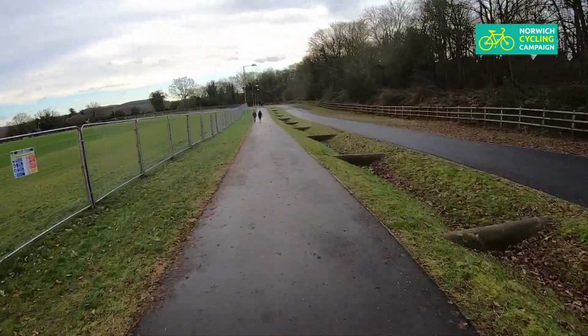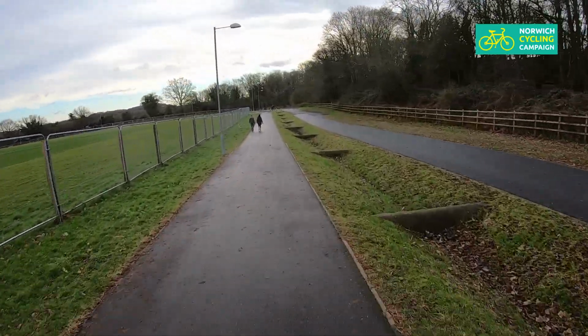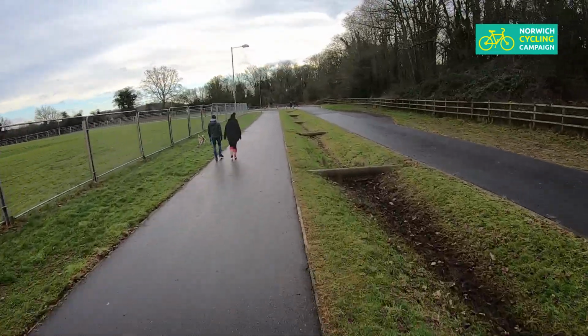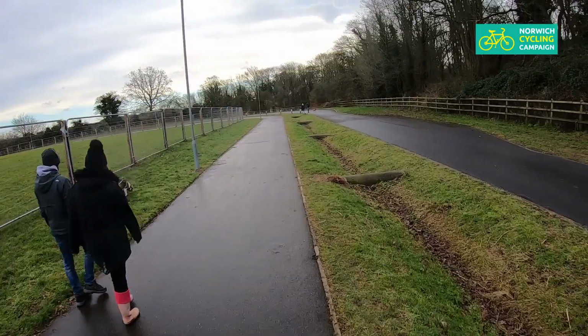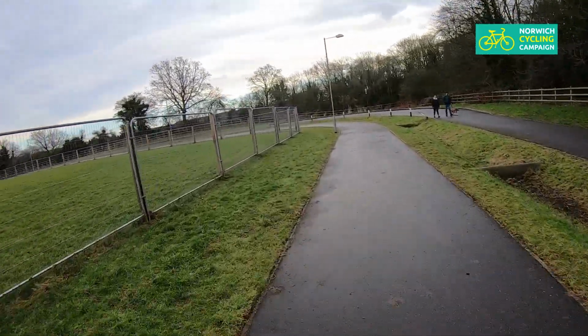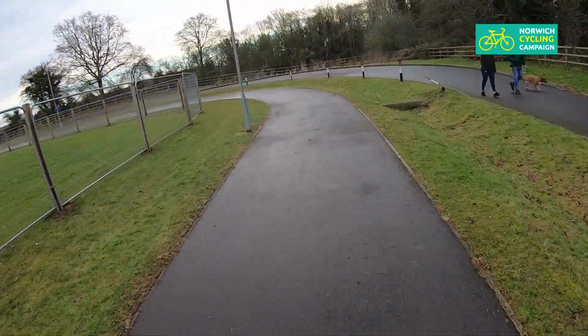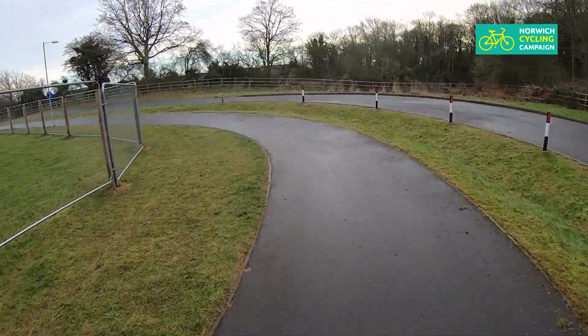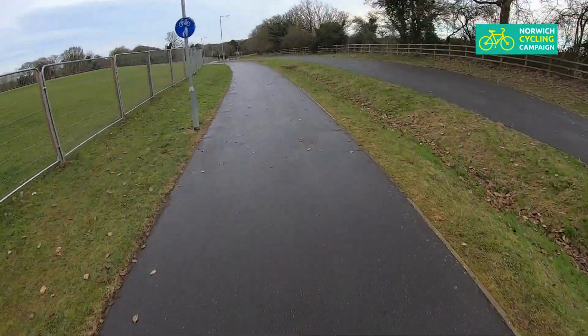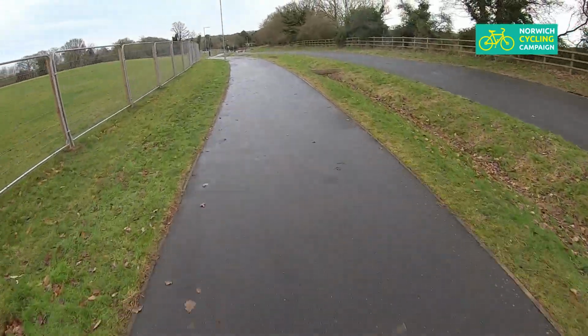I don't think it's unfair to criticise this whole area through Longwater trading estate as chaotic. The cycle tracks, what there are of them, are quite good, but they don't connect. The crossings of the roads are absolutely diabolical. I mean, they're really dangerous.